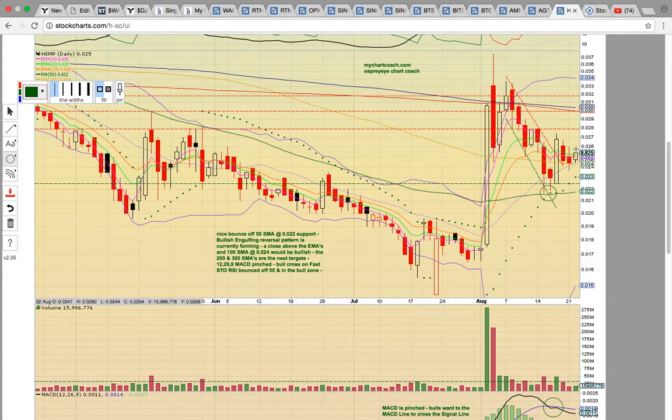So what we want to see is a break above 0.028 first, and then the big level, 0.030. That's the huge level on this chart. Once it gets above the 200 and 300-day simple moving averages, that'll be a signal that HEMP is ready to head higher. If for some reason it ends up breaking middle Bollinger Band and 100-day simple moving average support, that would be a red flag, and you'd have this 50-day simple moving average back on deck.